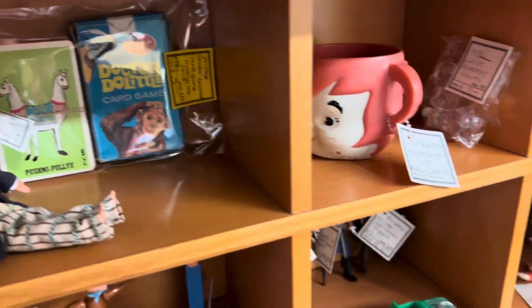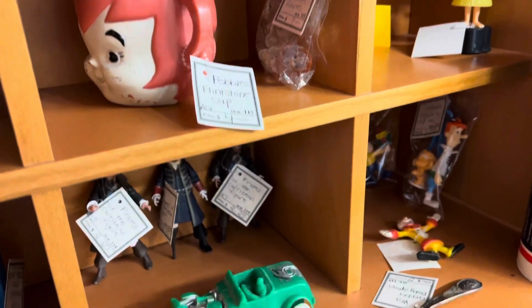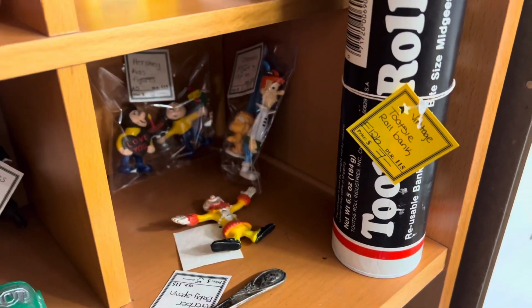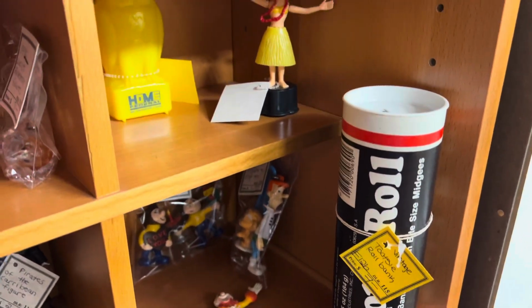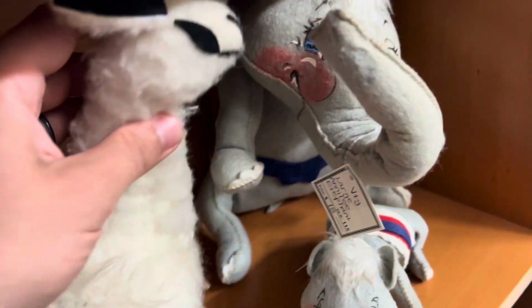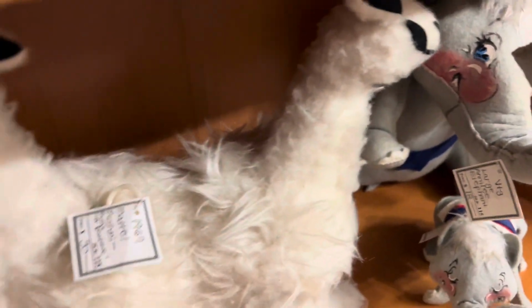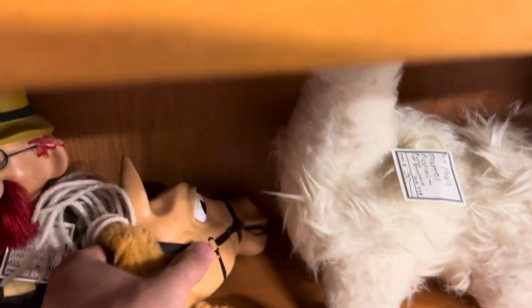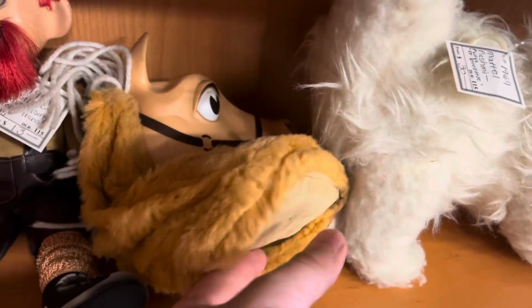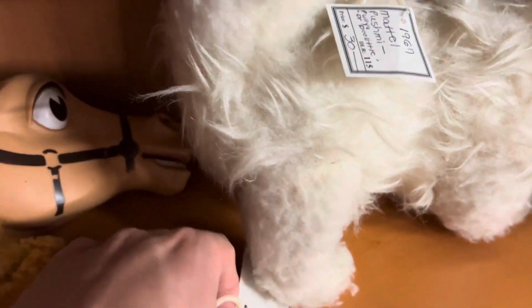What else do we got here? Little Flintstones cup. Got the Jetsons back there. Nice big Tootsie Roll container. Some plushies. Llama Llama Red Pajama. Another llama slash horse. Fun little puppet. How much is this one? $20, no thanks.